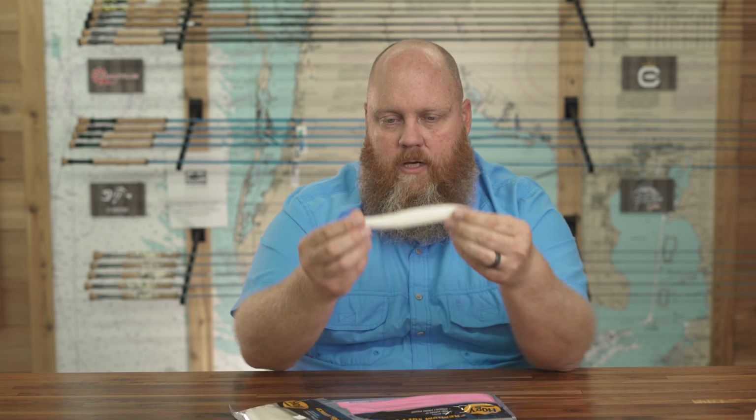Top 3. Number 3, the Hogy. I hadn't heard of the Hogy till about 2010, 2011. Very popular in the Northeast. Big striper bait up there. But down here, people use these things for tarpon, and it's a giant stick.